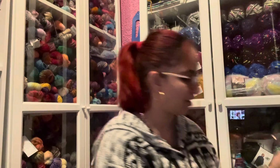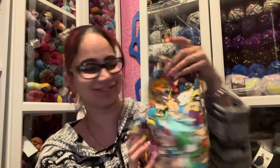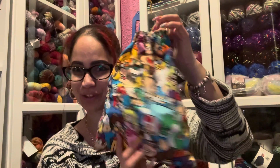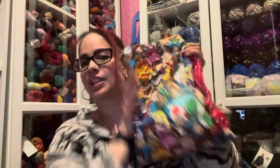I'm going to show you my finished objects. So in this bag right here, Mario, Bowser, Luigi, Mushroom, Yoshi. Whenever you guys see this bag or the little Stewie bag, you know I'm going to be knitting something for my son.